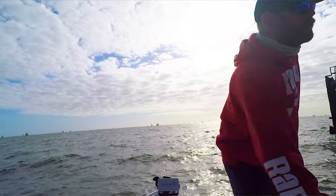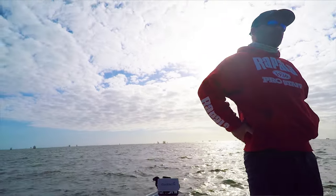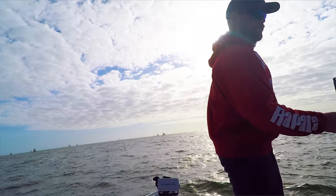God. There's no place like Louisiana for big redfish. Just doesn't hold a candle to it. I'm loving every minute of this.